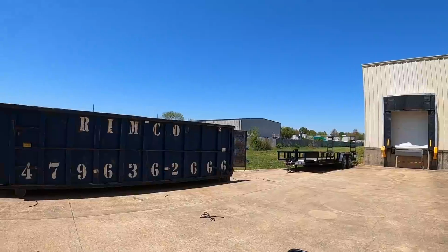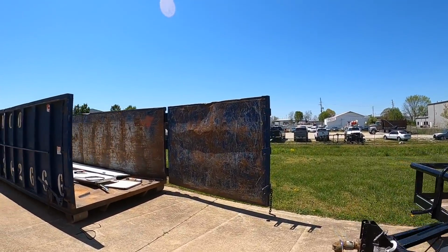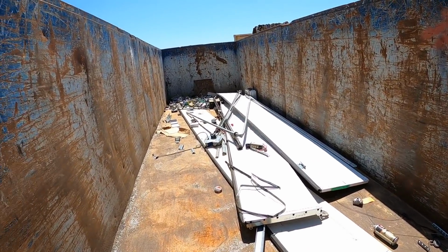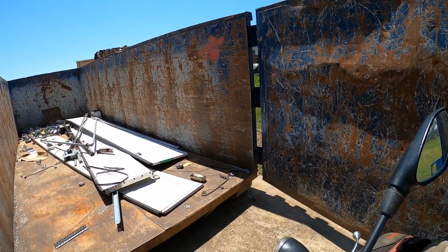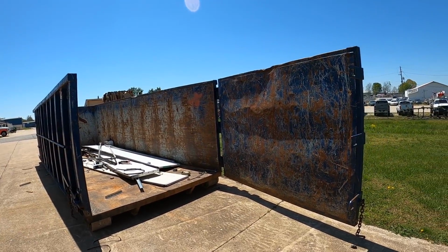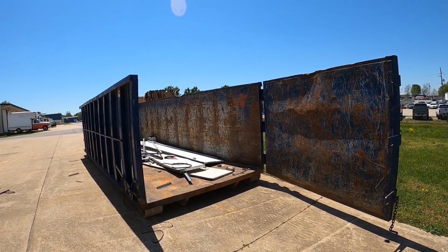If you come across a dumpster that looks like this, full of all metal, you don't want to go in there. You don't want to take any of that. Anytime you see one, it's just only got metal in it, that's not being thrown away. That's not discarded. That's not the public domain. That's someone's property.